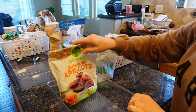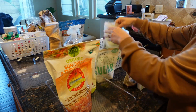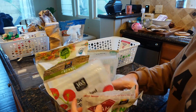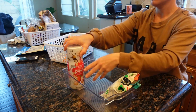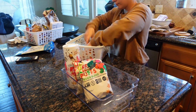Okay, so here I'm just organizing food by their categories. I'm putting dried fruit and nuts together in one bin, and then I put my daughter's snacks in a bin, such as her puffs and her little wafers. And then I organize our other snacks, such as pretzels and chips, in another bin. And then I have a miscellaneous bin too that is just extra stuff or mismatched stuff.